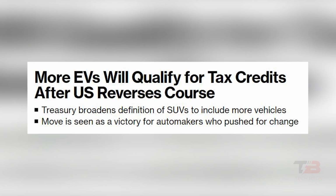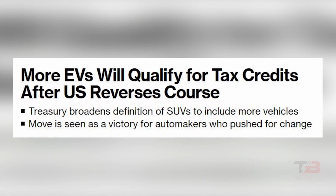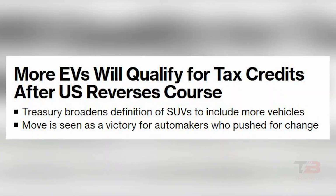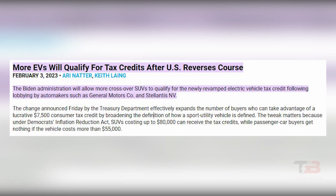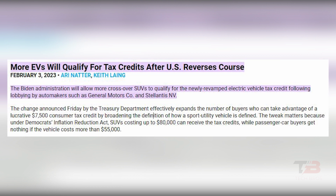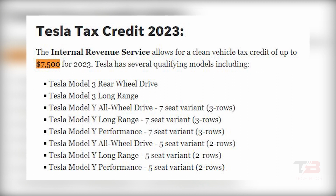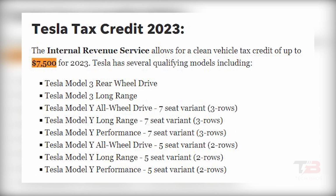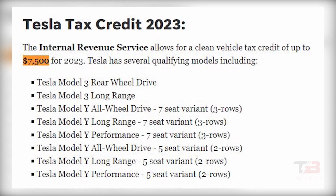According to a Bloomberg report, the U.S. Treasury Department said it would expand the definition of an SUV. As a result, the government would revise its MSRP limits on certain Model Y vehicles that were previously ineligible for the credit. The IRS has already updated the list of eligible vehicles on its website. Tesla's Model Y variations are now eligible for the credit, as they are now classified as SUVs.